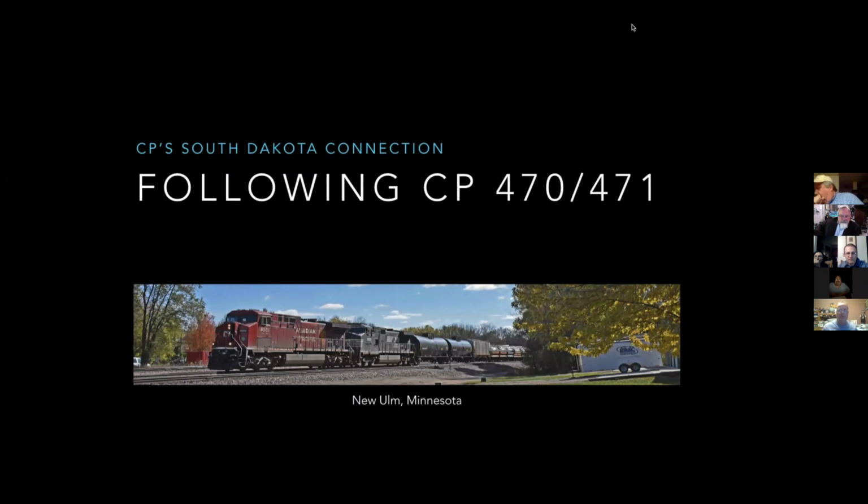Since the RCP&E took over the west end of the Canadian Pacific DM&E line across South Dakota, there's been a pair of trains running that have been sort of fascinating because they're carrying a lot of the traffic bound for the Black Hills of South Dakota. For bentonite, there's a lot of grain moving on the line. There's ethanol trains.